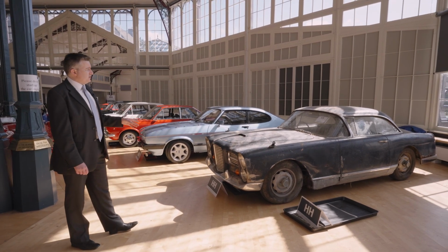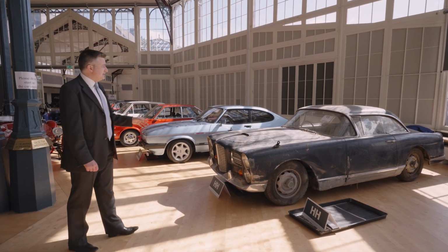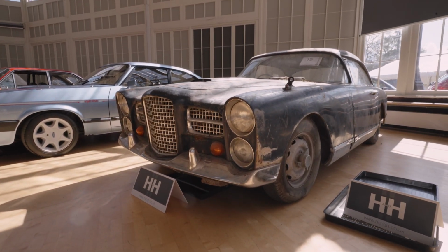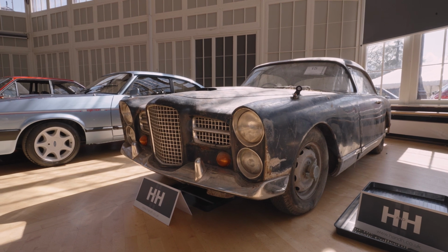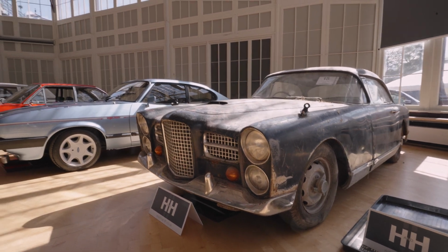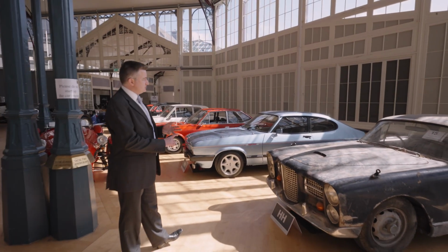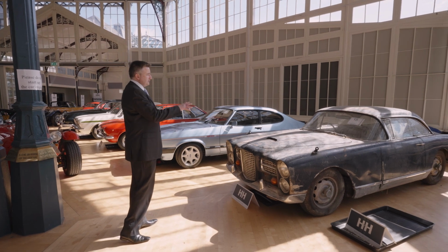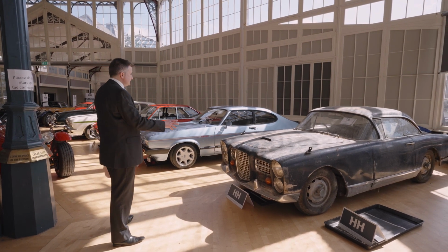This one was first owned by a gentleman called William O'Shea. It was first registered as WO2. Now, Mr. O'Shea was the founder and owner of Magnatex, and Magnatex effectively supplied most of the British motor industry with bumpers, door mirrors, wing mirrors, wiper arms. You know, if it was made from metal, there was a chance that they'd supplied it.